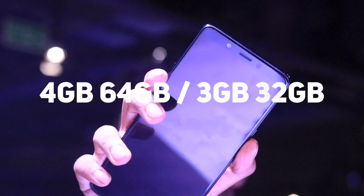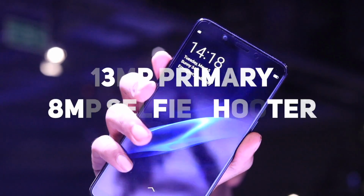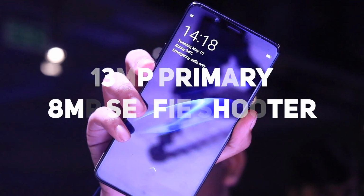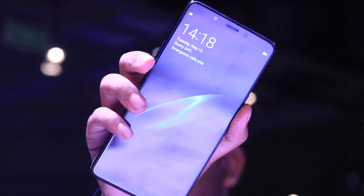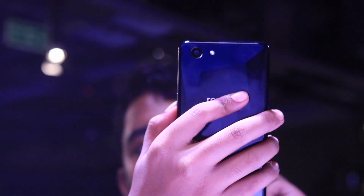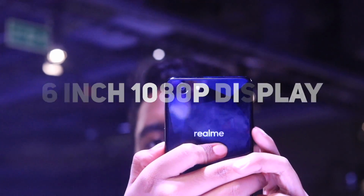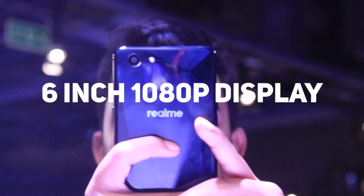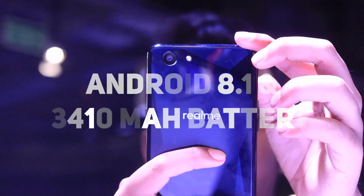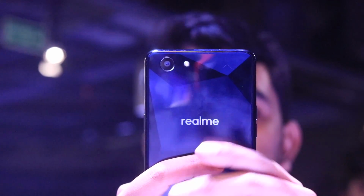internal storage. As far as the camera is concerned, the RealMe 1 packs a 13MP primary camera on the rear and an 8MP front shooter. This device lacks a dual camera setup, but the portrait mode is pretty decent. It has a 6-inch 1080p display with 403 ppi. The RealMe 1 runs on Android 8.1 and is powered by a 3410 mAh battery. The RealMe 1 is a dual SIM smartphone that accepts nano SIM.